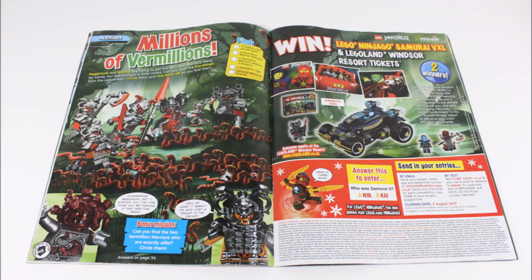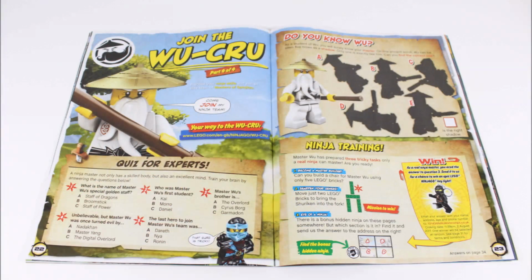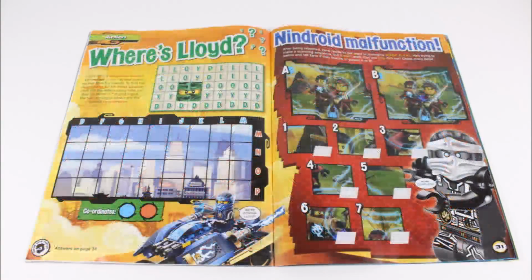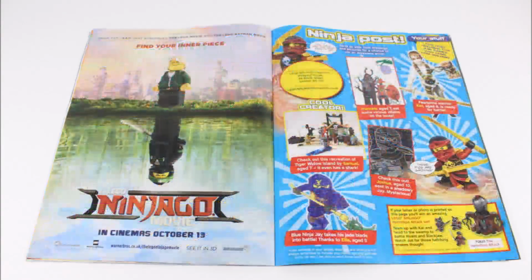And in the middle of the magazine there's another fun game plus the awesome competition where 2 lucky winners can get their hands on a Samurai VXL set and tickets to Legoland Windsor Resort. Then on the final pages there's a Join the Woo Crew section, more of the comic, a Where's Lloyd game, a Nindroid Malfunction game, and at the back is the sent in pictures.